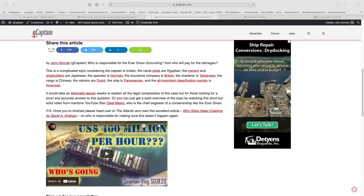So why is the classification society important? And particularly important in this next phase. So when the ship enters the Suez Canal, as Chief Mackay told us, we bring on Suez Canal pilots. Now, the Suez Canal pilots are the ones who understand the canal better than anyone. As a ship captain, I was a ship captain, we go from port to port, but we don't understand the local conditions, the local currents.